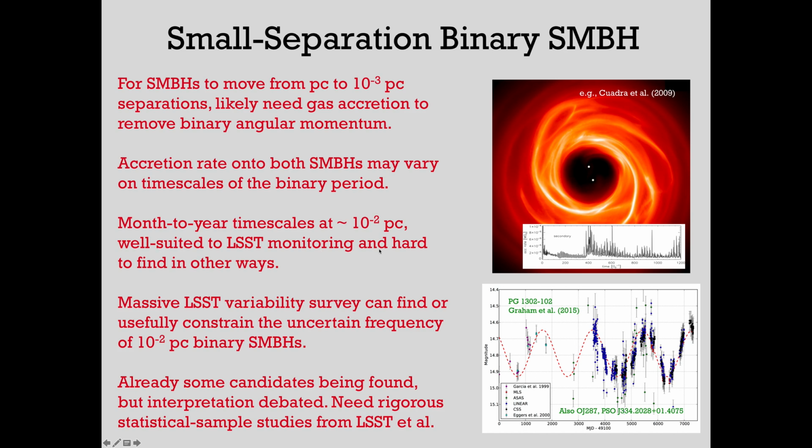And that's well suited to the LSST monitoring, and such tightly bound binary black holes are hard to find in other ways. And so a massive LSST variability survey should be able to find, or at the least usefully constrain, the uncertain frequency of these very tightly bound 10 to the minus 2 parsec or so binary supermassive black holes. I will, of course, note that already some candidates for these systems are being found, or at least are being claimed. Here is one example here, but the interpretation of these events currently is generally debated.